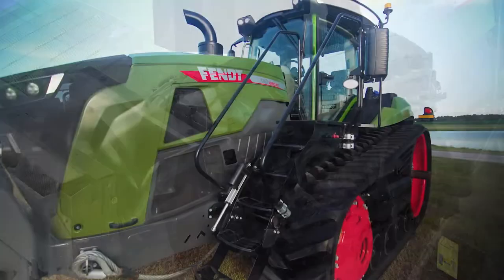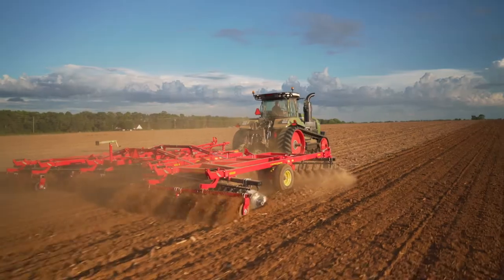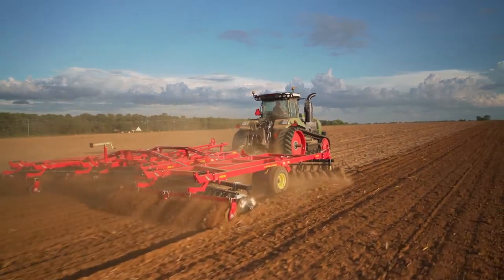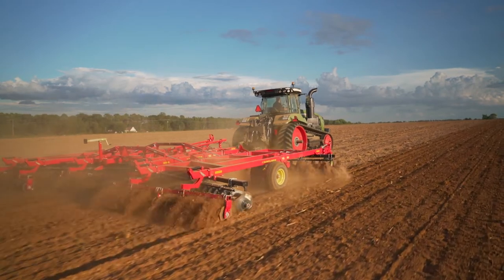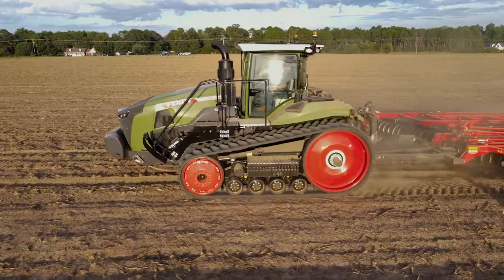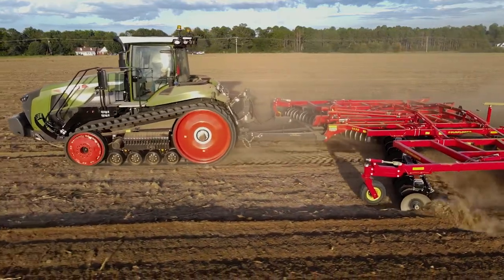At 670 constant horsepower, boasting over 2,300 foot-pounds of torque, the 1167 can handle the largest discs, rippers, grain carts, or air seeders in the market. Regardless of the size, both engines have been designed to deliver maximum torque between 1100 and 1400 engine RPM.